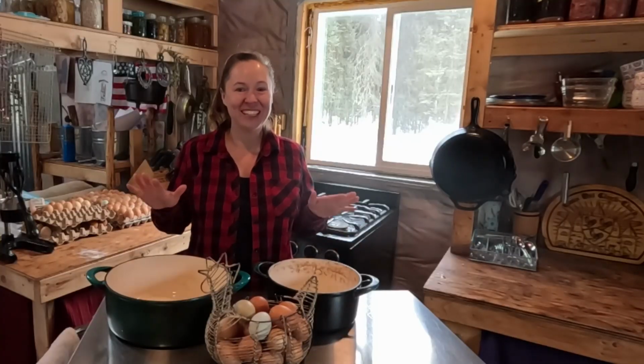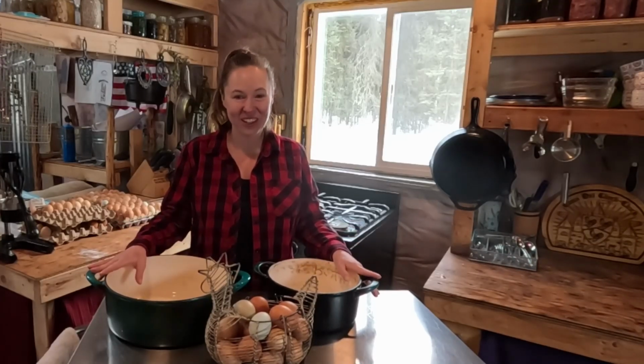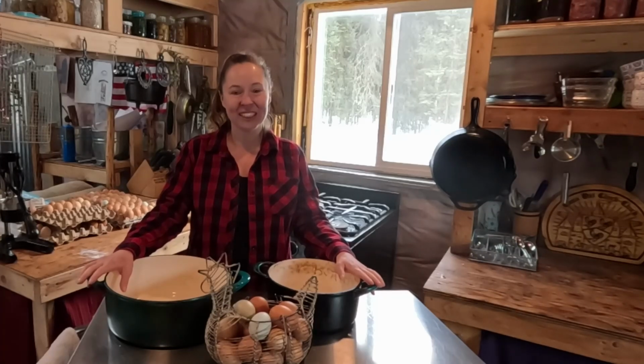I love pickled eggs so much. I have several in a day. They are so good and good for you. They're a great source of vitamin D, and fermenting anything is really, really good.